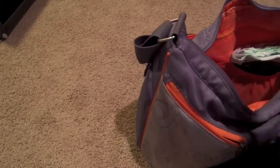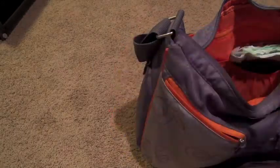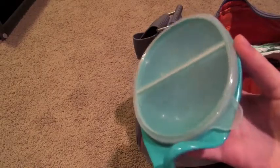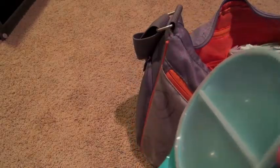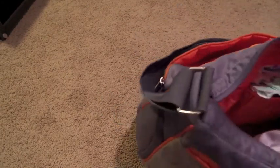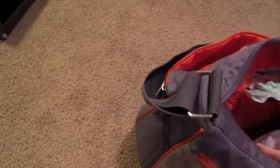And then also in the main pocket I have a little box of Cheerios. Cheerios is one of her favorite foods, so I usually always have one of those with me. Then I have this for baby food. Depending on how long we're going to be gone, I'll bring her baby food jars, but I usually put snacks in here, and then you can put the baby food in here, so it's nice for traveling. So I would normally have more snacks in here for her, but I just don't have them in here at the time. And then in this, it has little pockets inside.